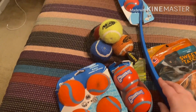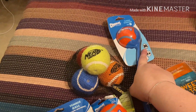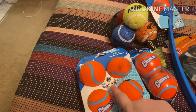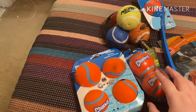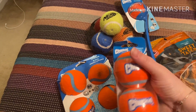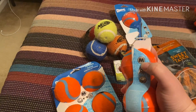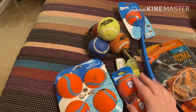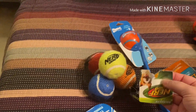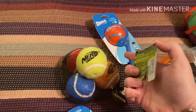The other thing you want to keep in mind is pay attention to what size Chuckit you get. So this is a medium, and make sure the replacements you get are the same size. Medium, and I don't know where it tells you on this one. Medium, there you go.